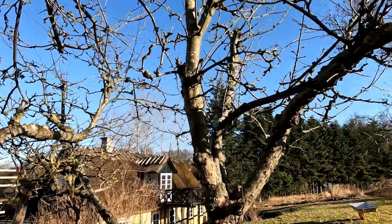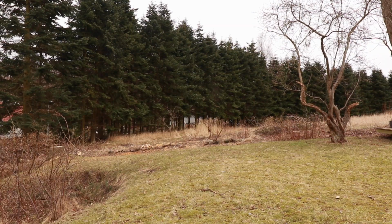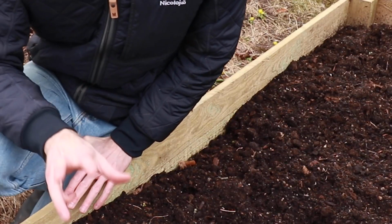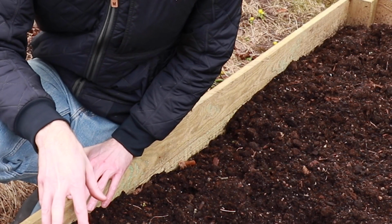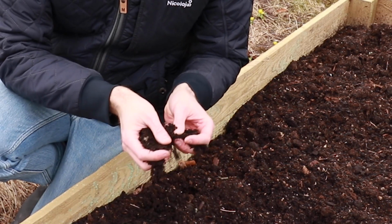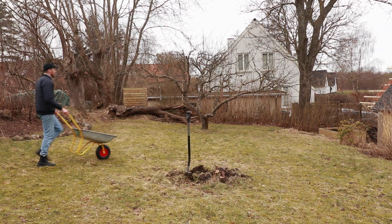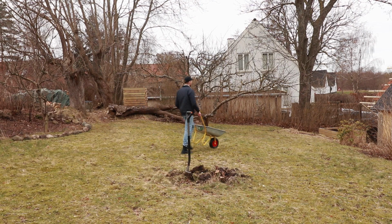I want to make it a somewhat wild garden. Meaning I want to control it, but still let it grow on its own pace. Obviously, I'm going all organic garden. No pesticides or synthetic fertilizers. I've made these raised beds. I'm only adding organic soil. I've made one already. And my plan is to make another one here.